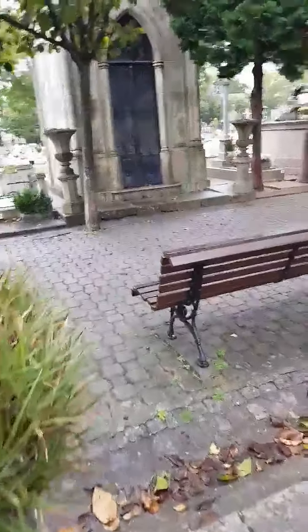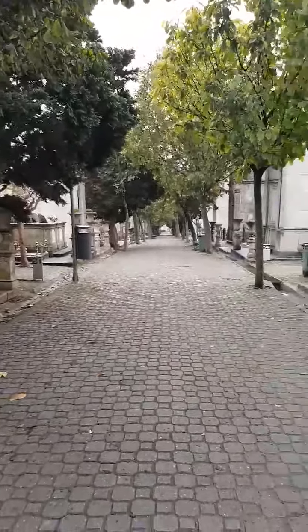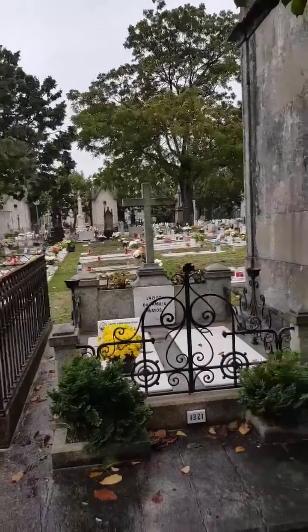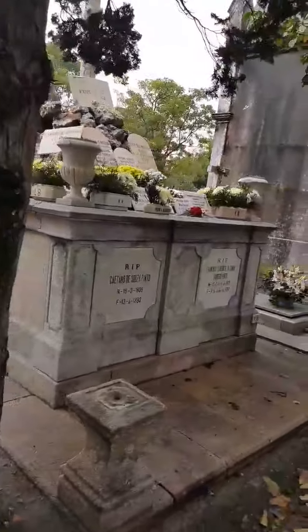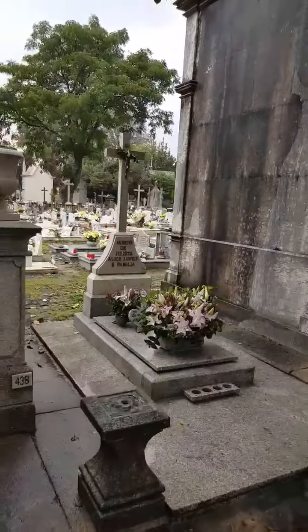So look at all those beautiful flowers. And for the dead, are they? Or for the living? So this cemetery is in Portugal. It's in Porto.